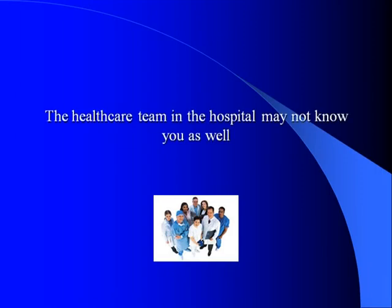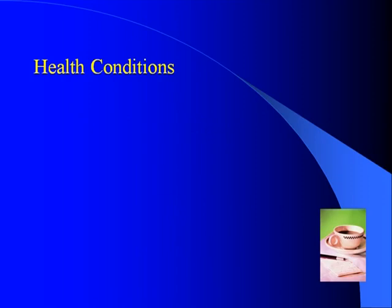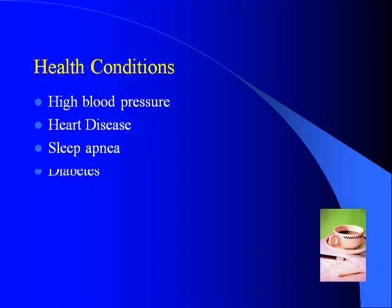Give information. The healthcare team in the hospital may not know you as well as your doctor, so it is important to fill them in. You can help by making a list. Write down any health conditions you may have. For example, high blood pressure, heart disease, sleep apnea, diabetes, or a history of blood clots.